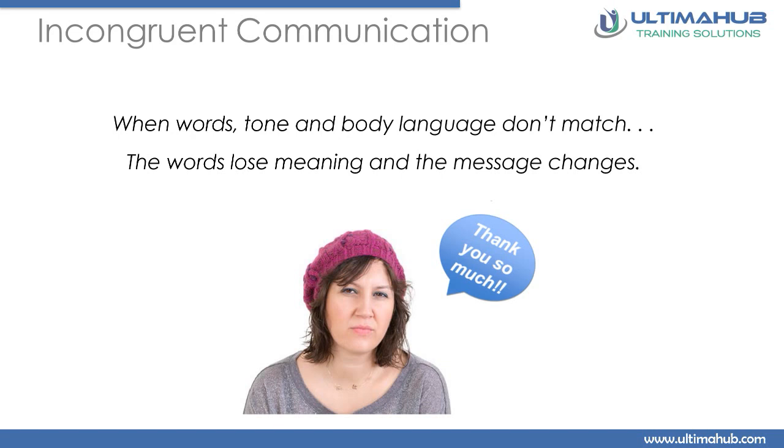Now, which speaks louder? Of course, this one does. The thank you so much here doesn't really mean anything at all when you consider her body and her facial expression. The words have lost meaning. The whole message has changed. So this is just to reinforce what I've been saying in the previous modules, that body language is extremely powerful when it comes to the 3 V's, the verbal, the vocal, and the visual.